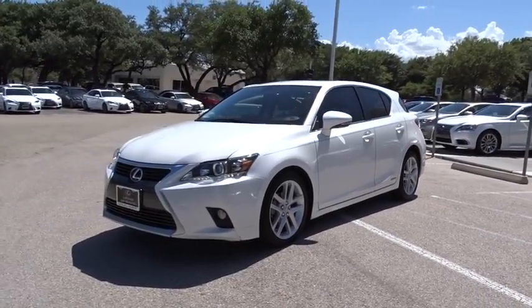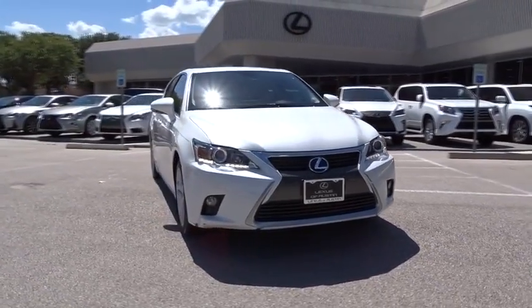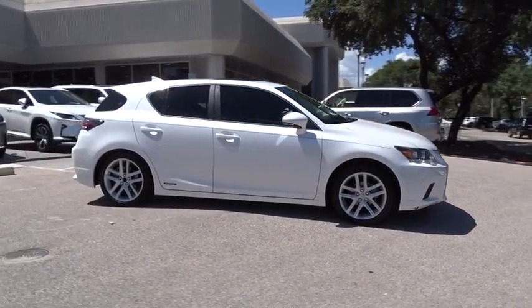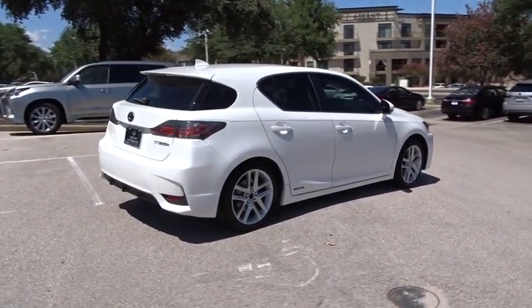2014 CT200h. The Lexus CT200h Hybrid pairs exceptional fuel efficiency and superior handling ability with aggressive styling to create a luxury hybrid vehicle that looks great and handles even better. Going green never felt and looked so good. This vehicle has less than 25,000 miles.